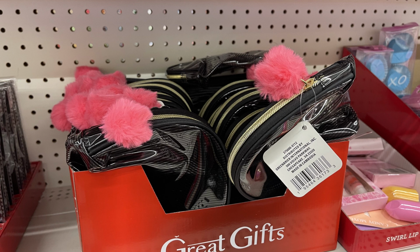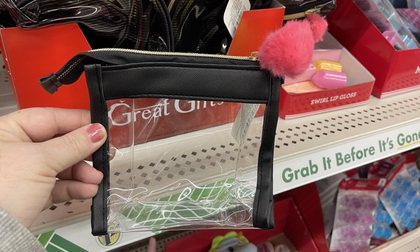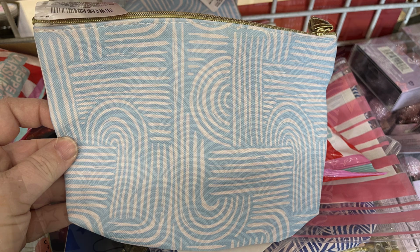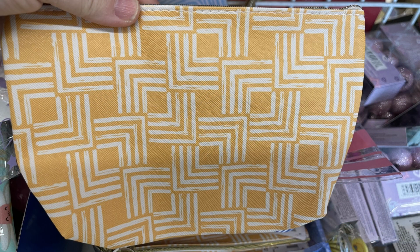Also some new cosmetic bags with the pink pom-poms and the gold zippers. You can get the one with the rounded top or the square. We have these cosmetic bags with the blue and white. They have a geometric pattern. We've got the yellow and white and the dark blue and white.